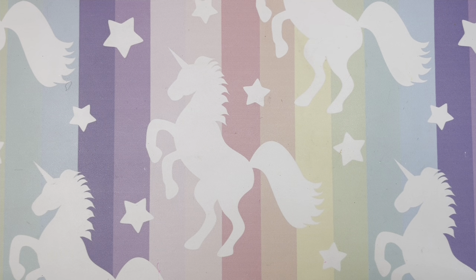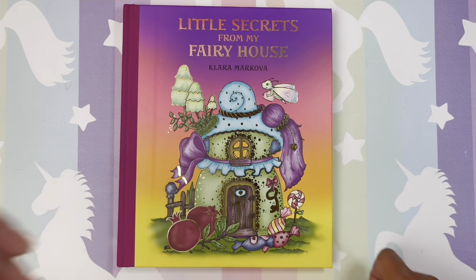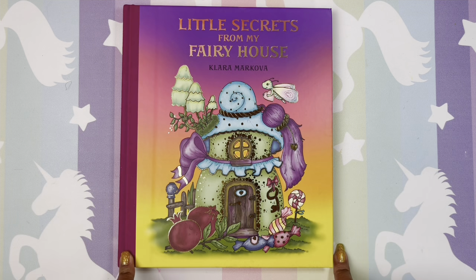All right, my next book is the most priciest book. Is it the most priciest book I ever purchased? Yeah. This is the most priciest book I ever purchased. This book was $59.99 with tax.